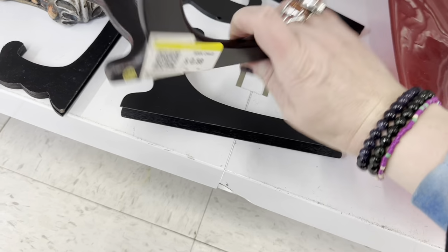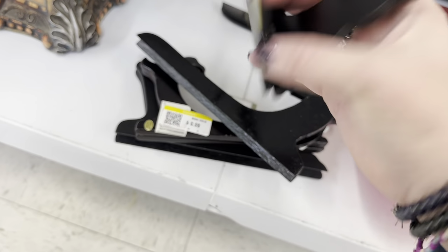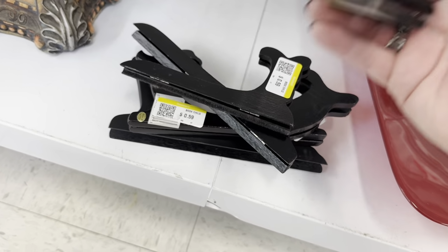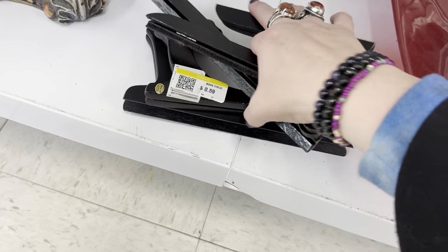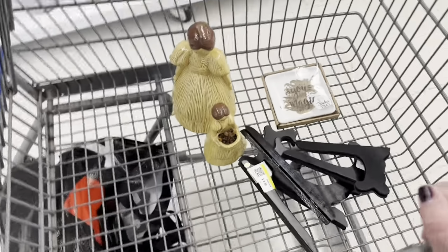Ooh, how much are these? I need these. Wooden book holders. 59 cents for the thinner one. 59 cents. Oh yeah, I will take these. The shop owner in me is like, score. Always looking for these, and the plastic ones just break in half. So when you see the wooden ones, you have to grab them.